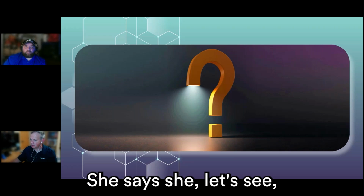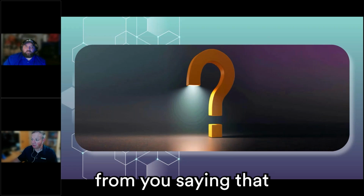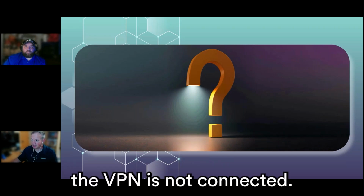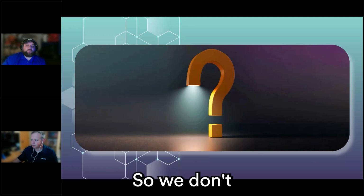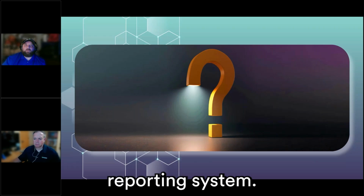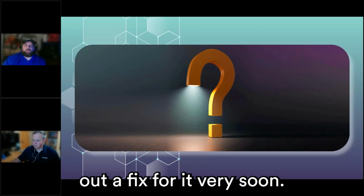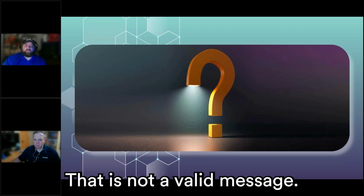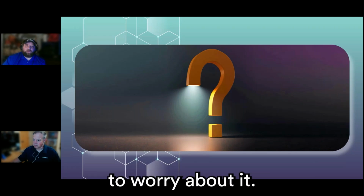Jill would like to know, she says she has her VPN running, but when she gets the PCmatic email from you saying what was scanned and cleaned, it tells her the VPN is not connected. I'm guessing this is something we'd probably have to troubleshoot one-on-one with Jill. So we don't actually have to troubleshoot this one. This is a known issue with the email reporting system. Developers are on top of it, and we are going to be rolling out a fix very soon. So you could just disregard that. That is not a valid message. It's simply a miscommunication between two different systems on our end, so you don't have to worry about it.